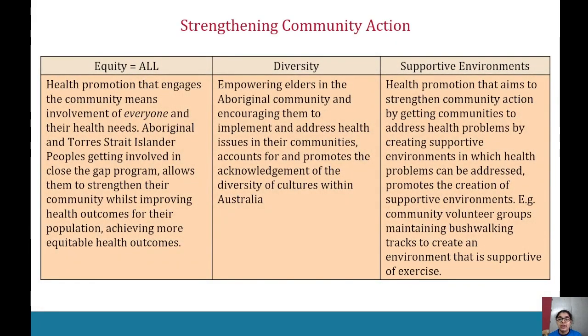Now, strengthening community action. Equity, all, means that everyone is involved. Aboriginal and Torres Strait Islander people get involved in the Close the Gap program, which allows them to strengthen their community while improving the health outcomes for their population. Diversity is about empowering elders in Aboriginal communities and encouraging them to lead and address those health issues in their communities, and promote diversity of knowledge and acknowledgement of diversity of cultures within Australia.